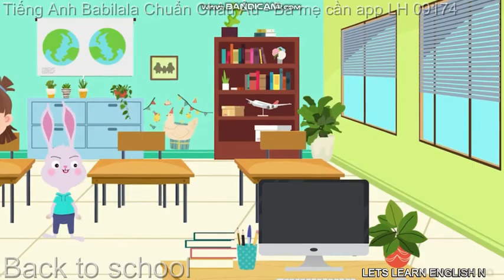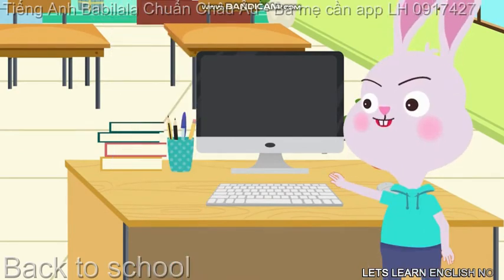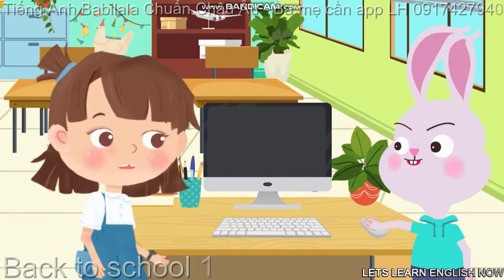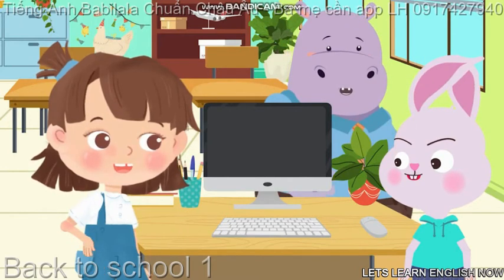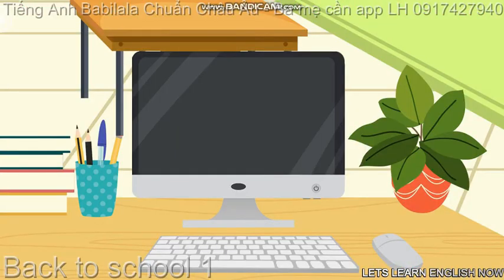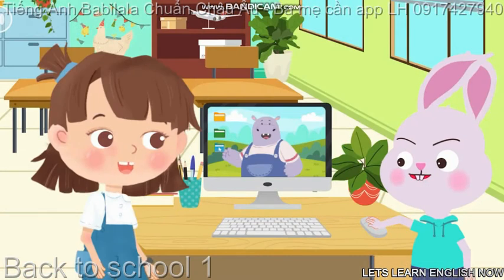Huh? What is that? What is this, Teacher Hippo? That? Yes, this. That's a computer. A computer? Wow, a computer. Yes, a computer. Look. Aha! Uh-oh. Help Bunny turn on the computer. Yeah, the computer is on.